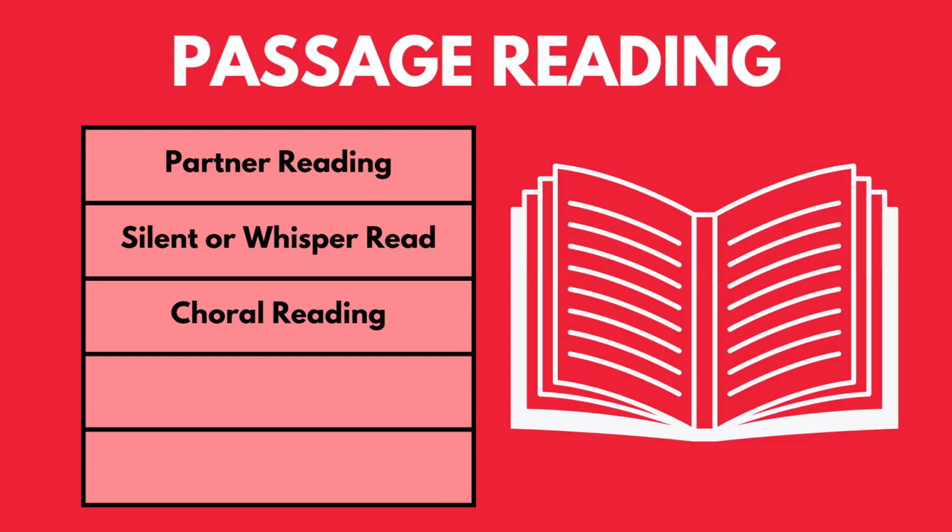Next, we have choral reading. The whole class reads aloud in unison, and that builds confidence and fluency for all learners. Cloze reading techniques, we've tried a few of those tonight, where the teacher reads aloud and students fill in the missing words. It keeps everyone focused, and it does reinforce vocabulary as well.